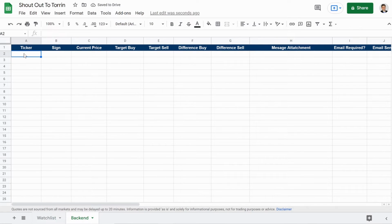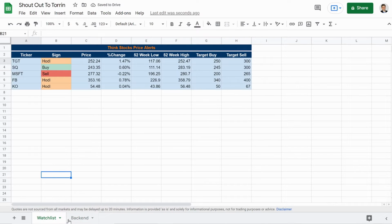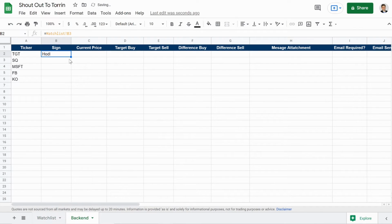First we need to pull the ticker from our watch list. Very simple. It's equals, jump back over to watch list and hit that, hit enter, boom, that's it. And just drag this down. You can see it says watch list exclamation point A3. That's how we pull from another sheet. Sign, exact same deal. We're going to hit equals, jump back over, go to B3, hit enter, drag this all down. Look at that. Very, very simple stuff.